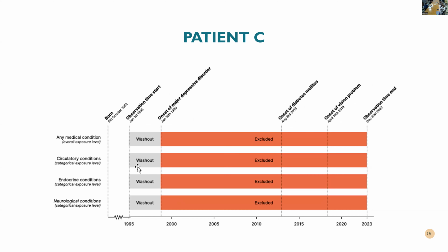Now let's look at patient C. Patient C again is included in 1995, but during the washout period, he develops major depression, which is our outcome of interest. Now, because he has developed the outcome of interest in the washout period, he cannot be included for any analysis and is excluded from the study.